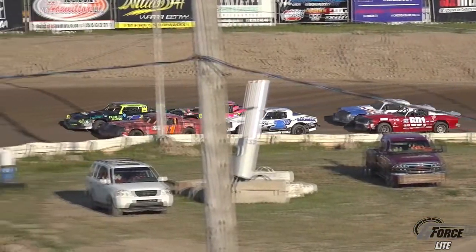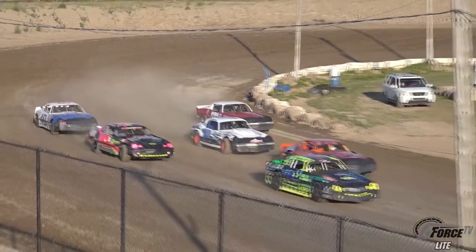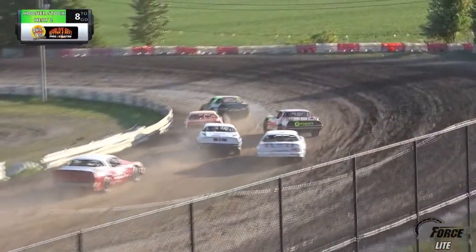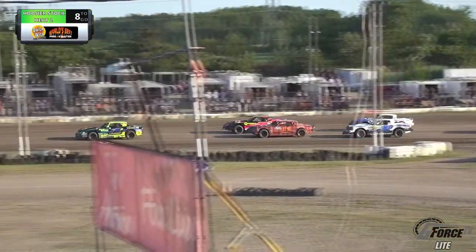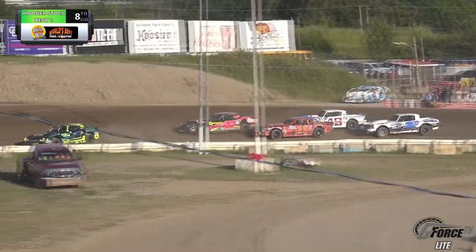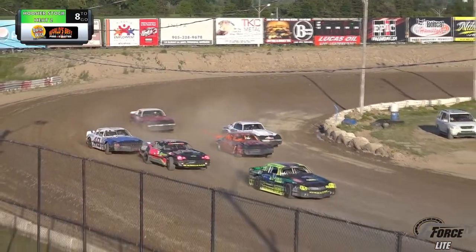Front row fires together at the blue cone. Green flag in the air, and it's Fontaine with the jump. He'll go around the outside of Tipo, and look at Kyle Pelrine try to follow suit into turn 1. Fontaine leads it. Tipo and Pelrine side by side. Bleach side by side with Bailey. Into 3 and 4, Pelrine's going to try to take the spot on the outside of Tipo.